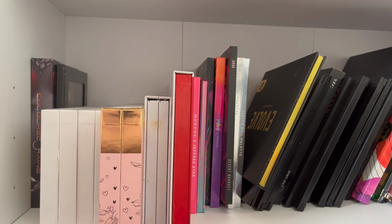But this is part number 5, and if you haven't seen my other 4 parts, definitely check the description box. Also check part 1 where I explain what it is that I'm doing with these eyeshadow palettes and all of that good stuff. Let's get into it because we do have quite a lot to get through.